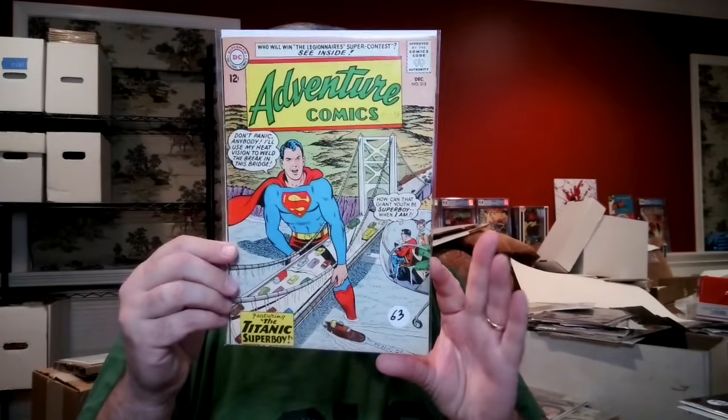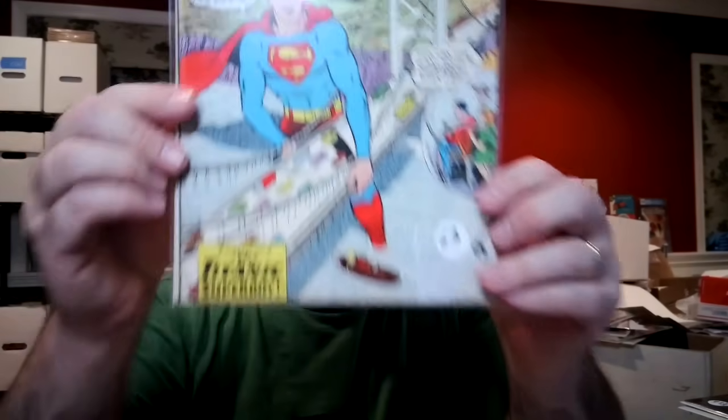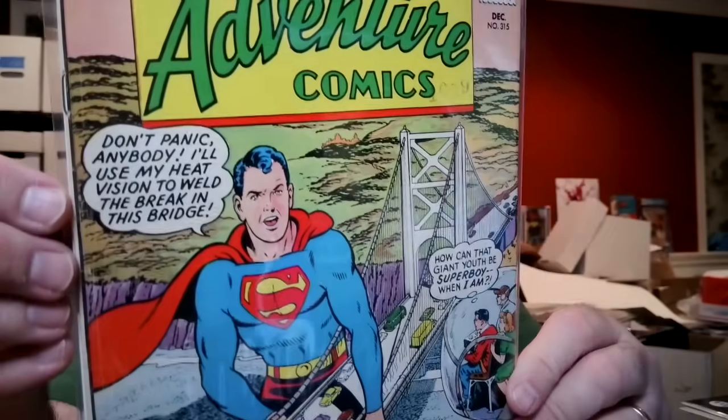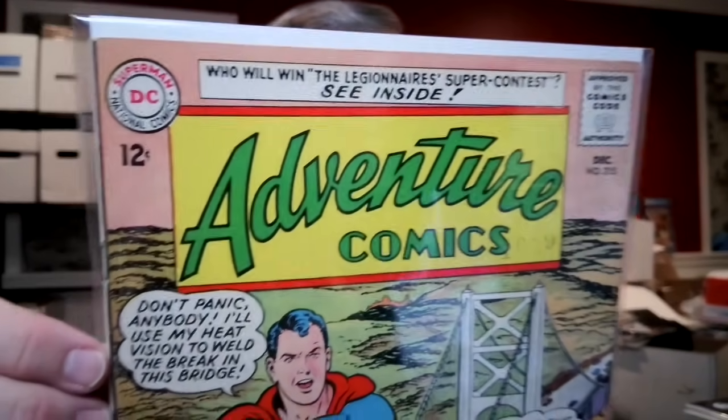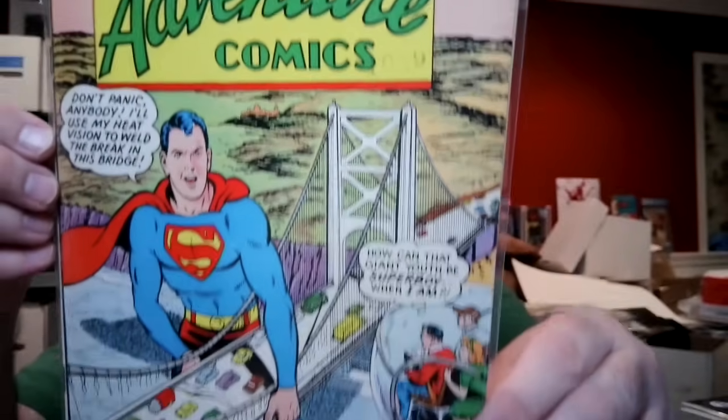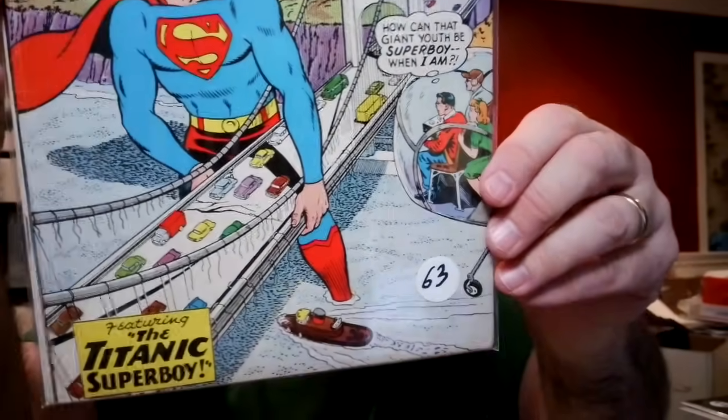Adventure Comics 315. This is a pretty copy. The only real problem is it does have a little bit of a reader's crease here. But other than that, the colors pop. There's no real creasing. There's a couple of little things, but this is going into my PC as a 1963 book.